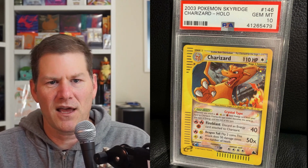In the number 2 spot this week is a PSA 10 Secret Rare Holo Crystal Charizard from Skyridge. It sold for $12,500. Again, super cool card. Definitely one that would be awesome to have in the collection if you got $12,500 sitting around.